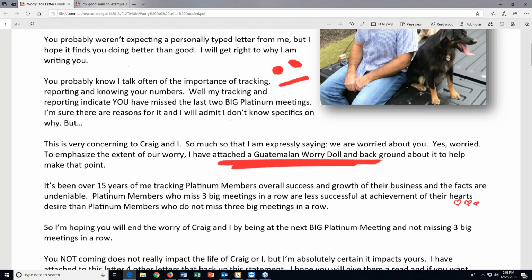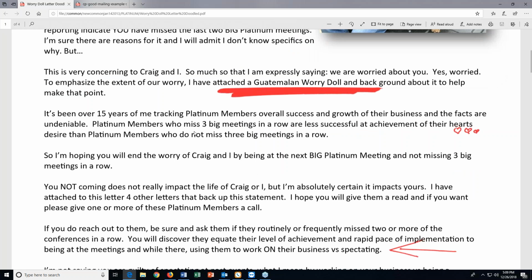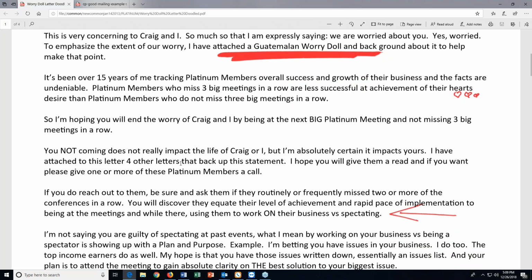So if you read this letter, I was very clear on why I was concerned. Number one is that you have missed, according to my records, at least 2 of the last meetings that we put together, and we put the meetings together for you. I do understand that life gets in the way. Sometimes things happen and it's difficult to attend all the meetings, but it's critical to your progression toward your heart's desire. So that's why I'm worried about you, and I wanted to emphasize the extent of that worry in this direct mail newsletter that I sent you specifically. Hopefully you got it, and now I'm following up with the video.